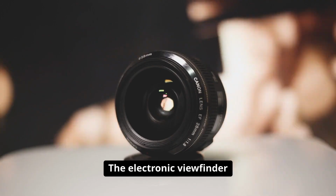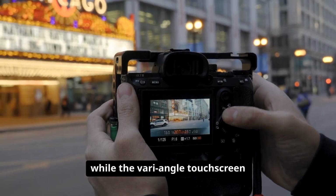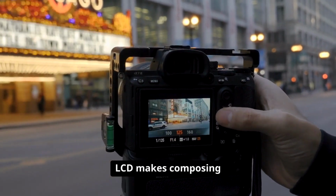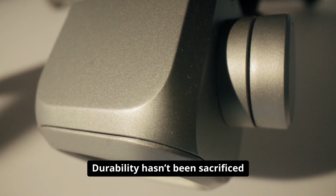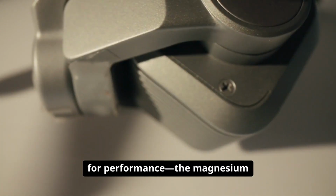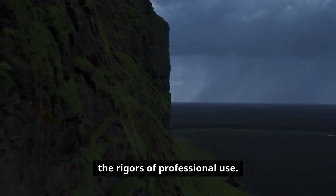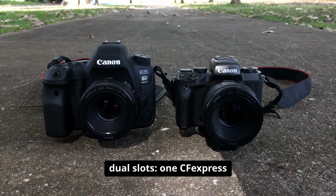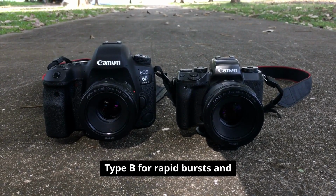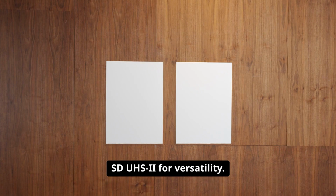The electronic viewfinder is bright, crisp, and responsive, while the vari-angle touchscreen LCD makes composing from tricky angles effortless. Durability hasn't been sacrificed for performance. The magnesium alloy body is both weather-sealed and robust, ready for the rigors of professional use. Storage needs are met with dual slots: one CFexpress Type B for rapid bursts and high bitrate video, and one SD UHS-II for versatility.